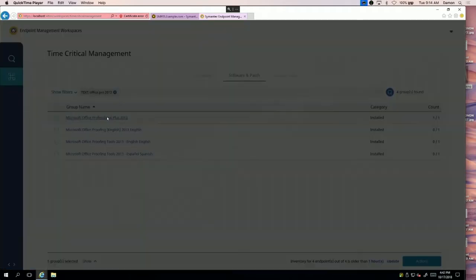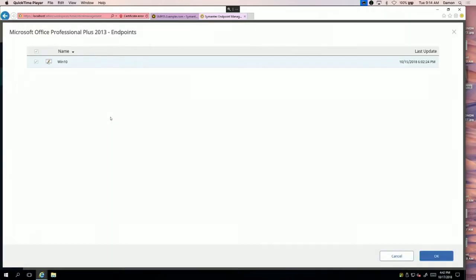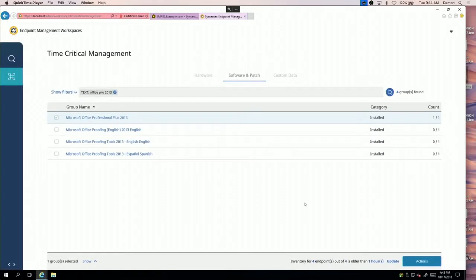And once I've done that, that's going to bring the CMDB information back and show me here are the Windows 10 systems in this case that have Office Pro 2013 installed. Now down at the bottom, you can see that I've got some inventory for some endpoints that are a certain amount of time out of date. Now I could change it. In this case, I'm seeing, okay, here's all my 2013 machines, and then you can see I've got 4 endpoints, and this could be thousands. This is just on my demo gear. It's showing you how many machines are out of date.